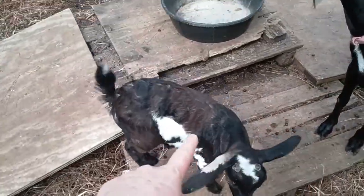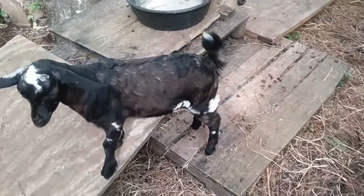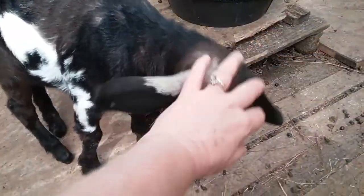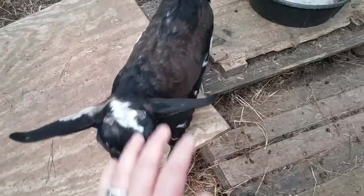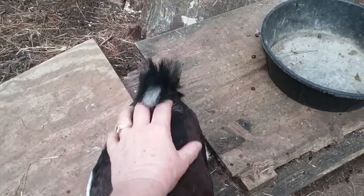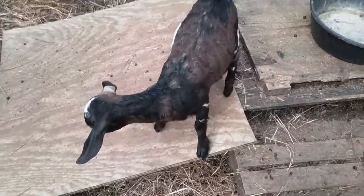Now you can see this side of her. Look at that white spot. She's like, no, look at my brown spot. It's prettier. She's such a little silly girl. She's so spoiled, guys. She'd rather hang with us than the other goats. She's definitely a people goat. Look at that little white spot on her tail. Too cute. Oh, thank you for those little tiny poopers.